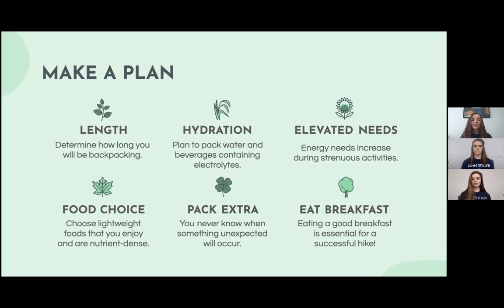A great rule of thumb is to pack lightweight food so that your pack isn't any heavier than it needs to be, especially because water is going to be heavier. Also, it's important to pack foods that you enjoy that you'll eat. So if I were to pack freeze-dried vegetables, I probably wouldn't eat that because that doesn't sound good to me. So I'd make a choice to eat fresh fruits or vegetables because that's what I like. Also, making sure that you're getting enough nutrients through your foods, which we'll talk about in a minute.